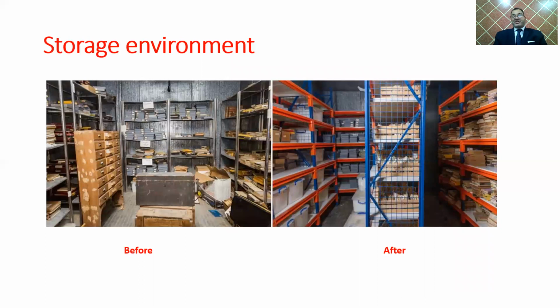Also, this is the storage area of the glass negatives, and you can see on the left side it is the old environment, and on the right side it is the new storage area to keep our heritage and our cultural treasures, like the glass negatives, which were one of the most important components we had in the Center of Documentation.